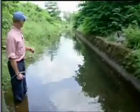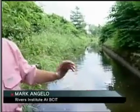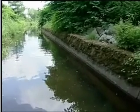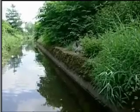Problems like the lack of a natural shoreline. These concrete barriers are not good for fish. They're not like what you would have in a natural environment where you would have rocks and streamside vegetation and little bits of off-channel habitat where fish could find refuge. But that is the least of Still Creek's problems.